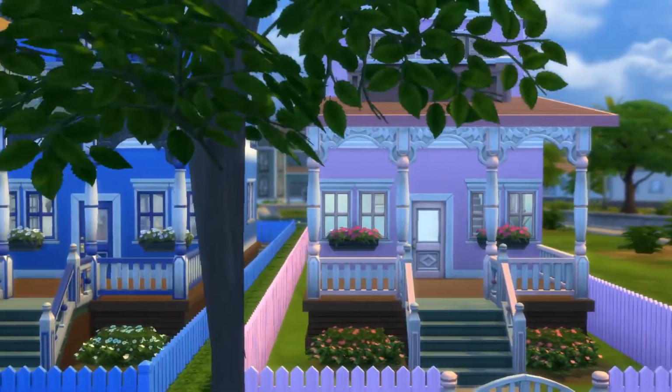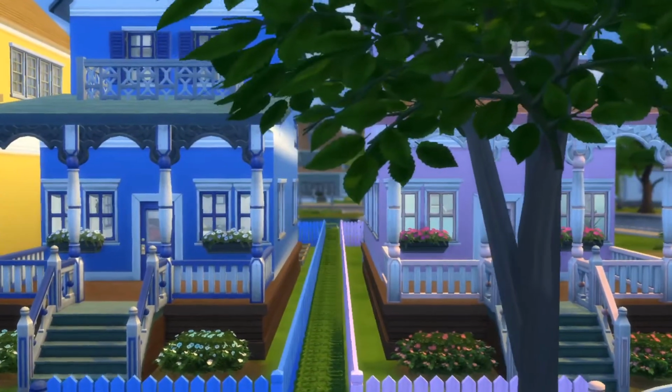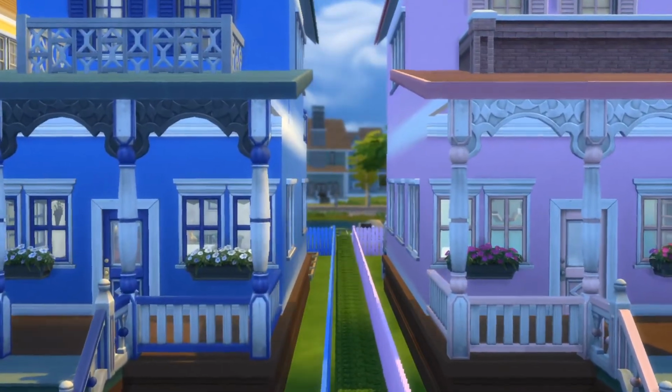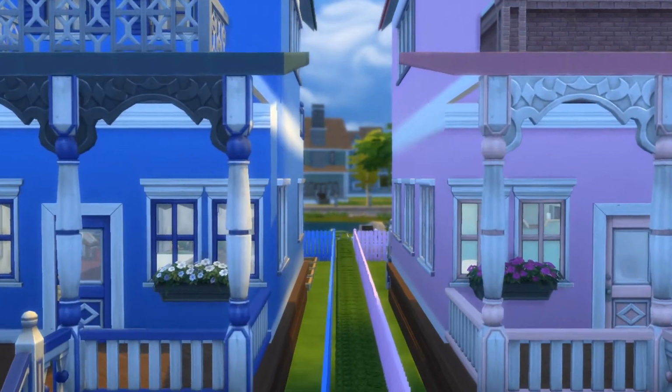But before we go through those tiny front doors and meet the families that live here, we're going to take a little walk to the backyard so I can show you what's going on back there first.